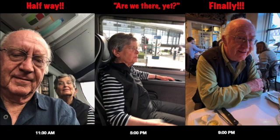July 3rd at 11:30 a.m., arriving at Heathrow Airport, London. July 3rd at 5 o'clock p.m., on the bus to the hotel from Copenhagen Airport. July 3rd at 9 o'clock p.m., after hotel check-in and while getting dinner in Copenhagen.